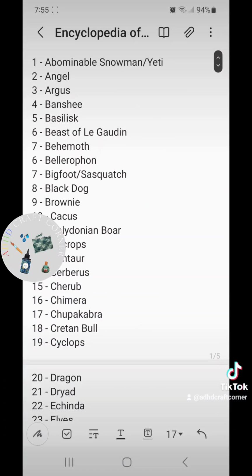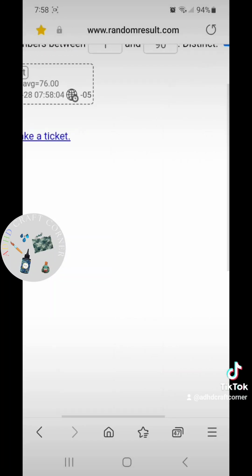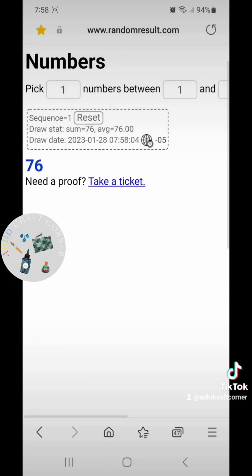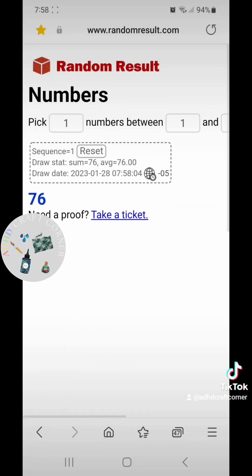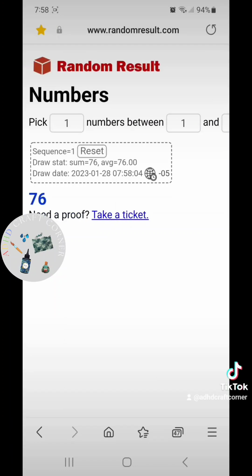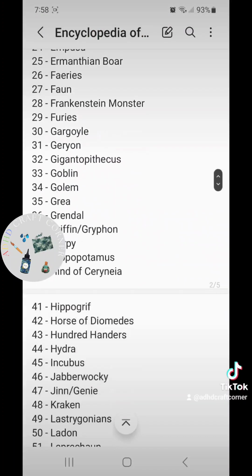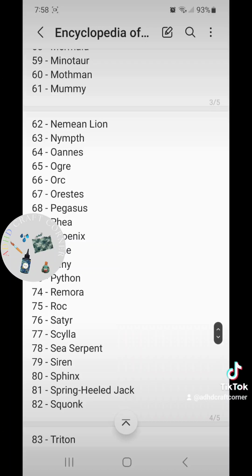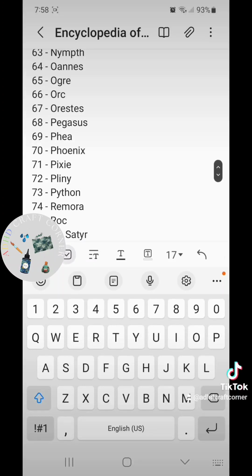I've got a whole list. So I went to a random number generator, and our very first one is number 76. I don't know what that one is, so let's go back to the list and take a look. Alright, scrolling. 76. Satyr. Seriously? That's my first mythical creature? A satyr? Okay, let's do this.